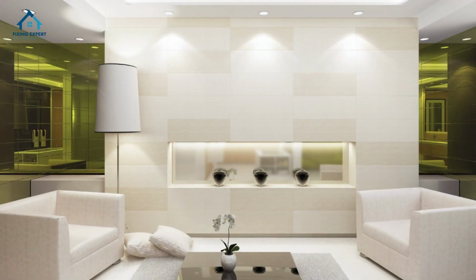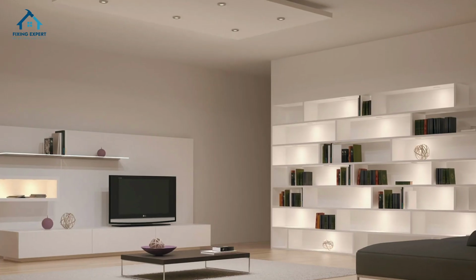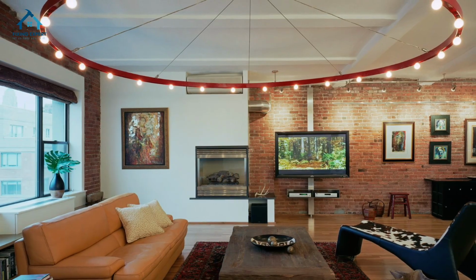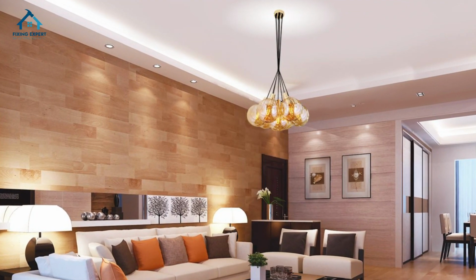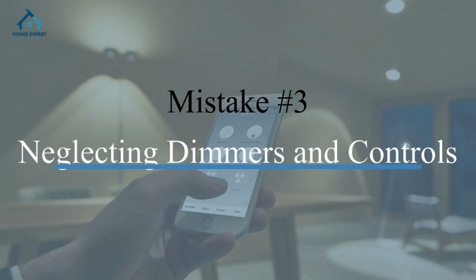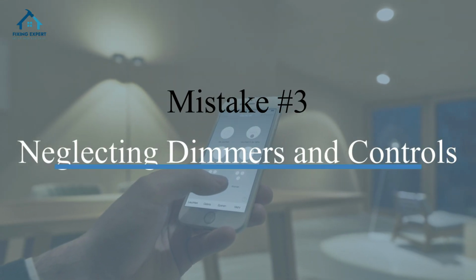A crucial rule to follow is proper fixture scale. Choosing fixtures that are too large or too small for your space can throw off the balance and aesthetics. Consider the scale of your room, ceiling height, and furniture when selecting light fixtures. Mistake 3: Neglecting dimmers and controls.